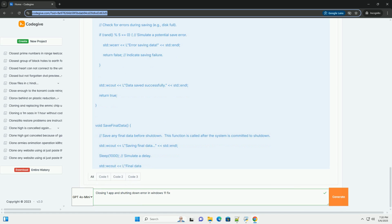Non-blocking: the key benefit is that await Task.Delay(3000) does not block the OnProcessExitAsync event handler. The handler returns immediately, allowing the application to shut down. The saving operation continues in the background. However, there's still a risk that the process might be terminated before the asynchronous saving completes, so it's still best to save data as quickly as possible.